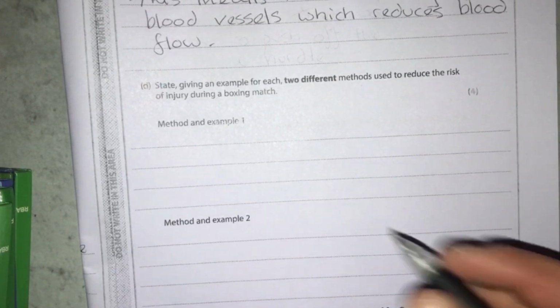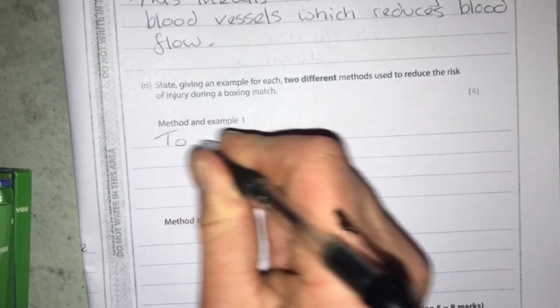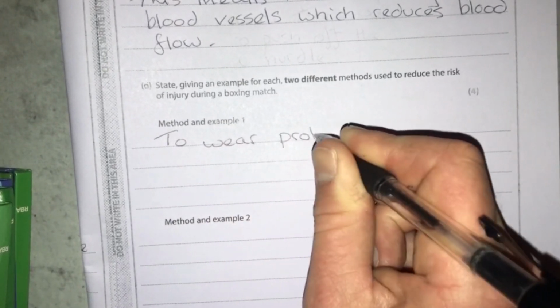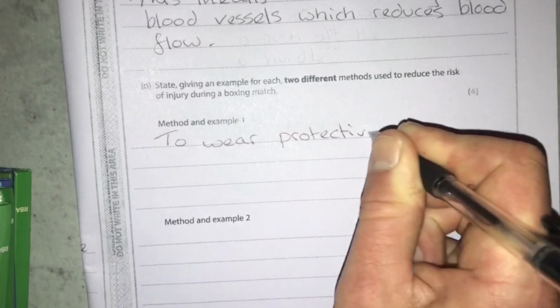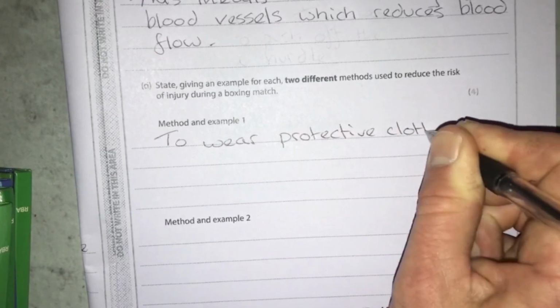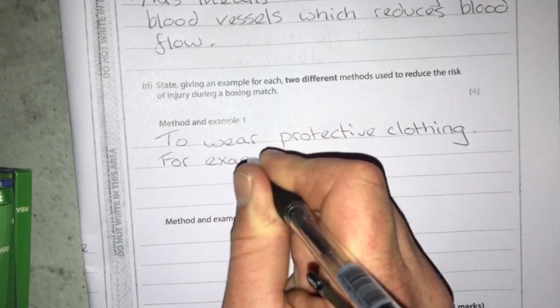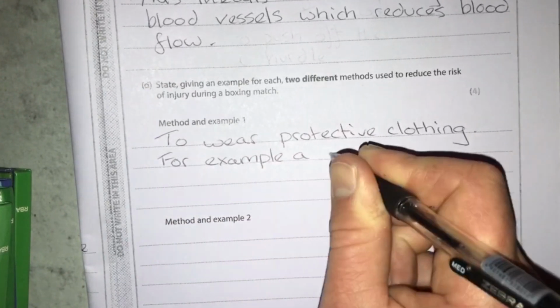So one method would be to wear protective clothing, and the example would be, for example, a gum shield.